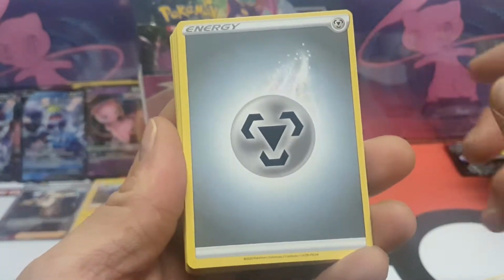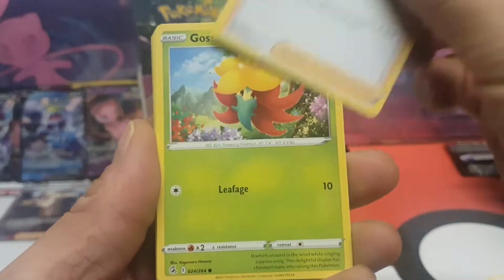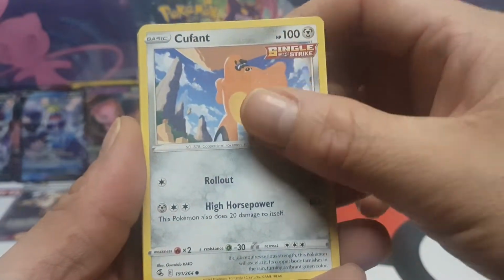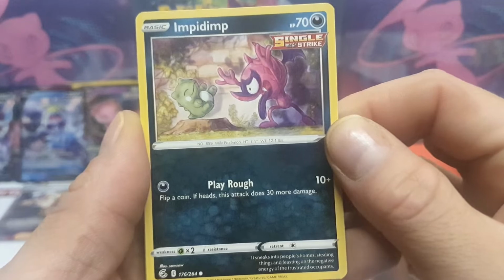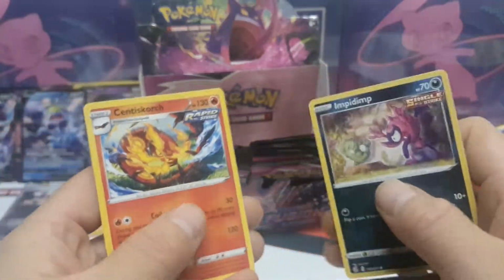1, 2, 3, 4. Ooh, steel. My favorite. Another pass. Jeez, that's got to be like the most common card in the whole set. Glossiflower. Mudkip. Sandshrew. Q-Fant. Here's the other dude. Oh, yeah. Impidimp. I'm the pimp. Oh, well, I skipped it. Oh, no.